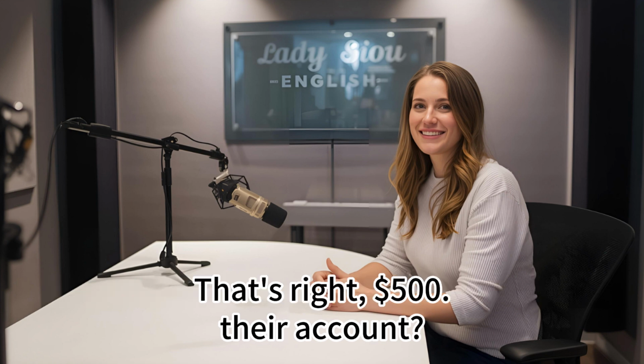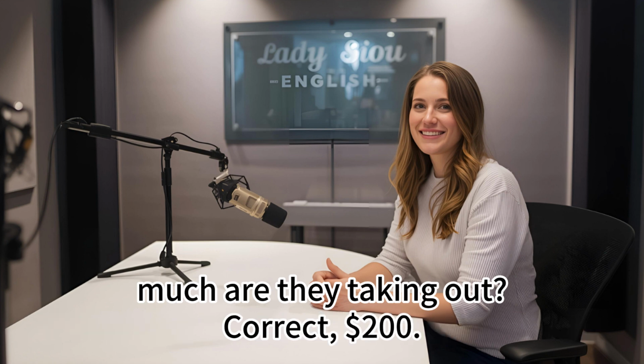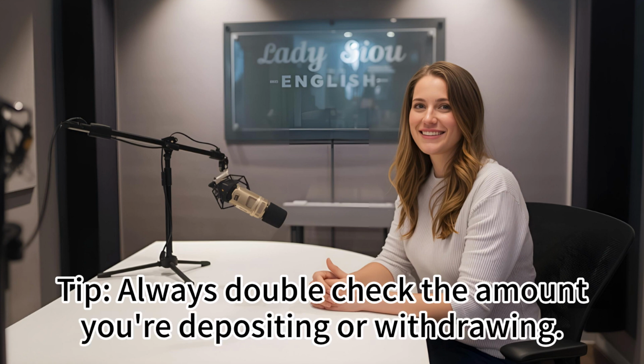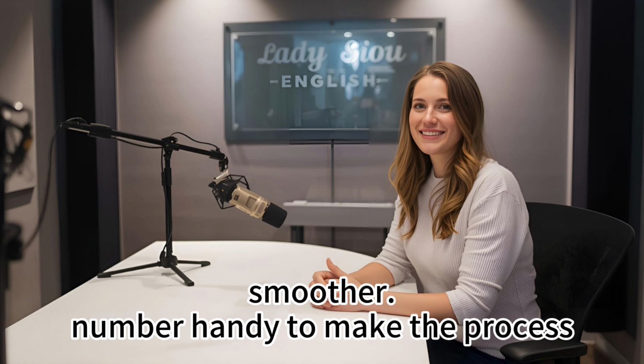That's right, $500. If they say, "Can I withdraw $200? How much are they taking out?" Correct, $200. Tip: always double-check the amount you're depositing or withdrawing. Also, keep your bank card or account number handy to make the process smoother.